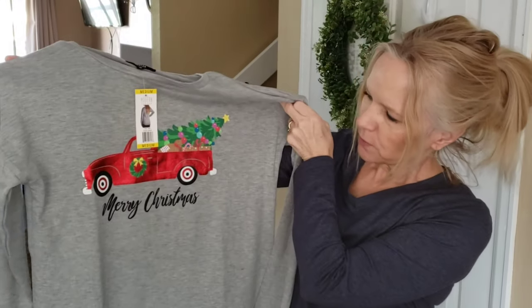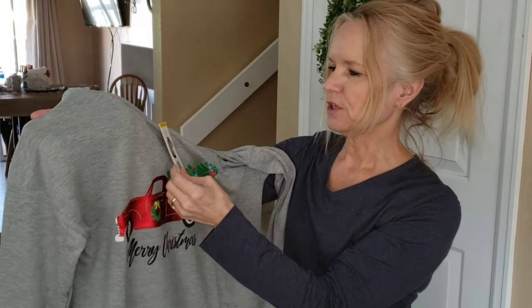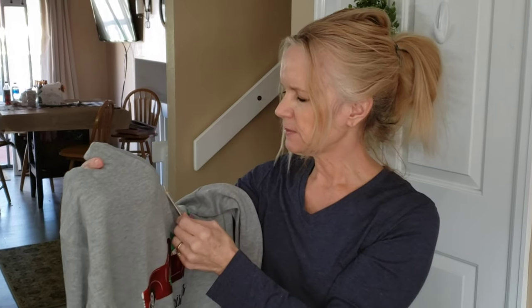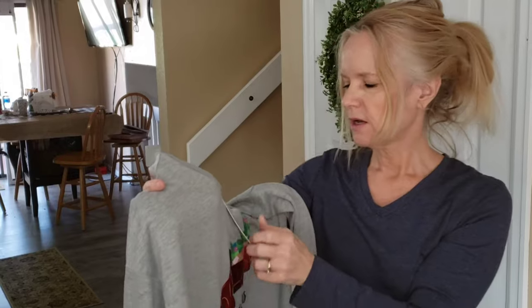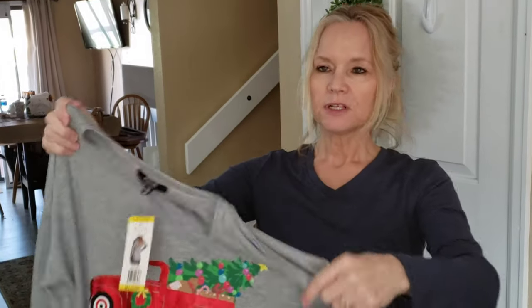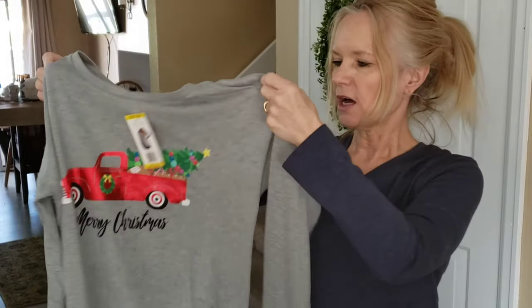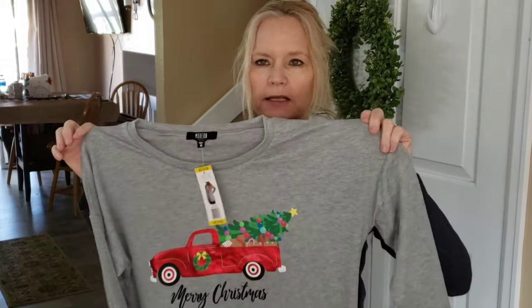It's a Christmas pullover. Merry Christmas. It has the red truck. This was just really cute, and it's very soft. It says Modern, I don't know if that's the brand. They had several at Sam's Club with different sayings on them, but I like this one a lot. So this will be really comfy over some of my lounge pants.